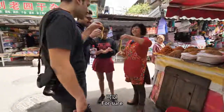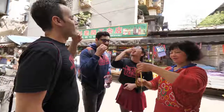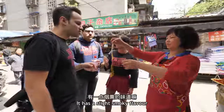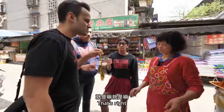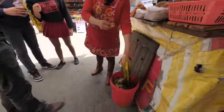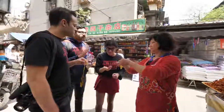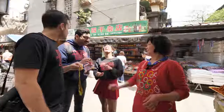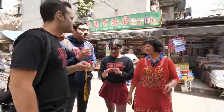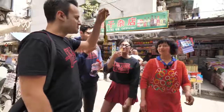Can you eat it? You want to eat it? I want to eat it. Okay, you can eat it. It's very good. You have a little bit of smoky taste, right? Just a little smoky. It's very good. Huge pickled cabbage. She said it's not too salty. It's so much food. I've become literally full in the last like 5 minutes. Not even that much food.